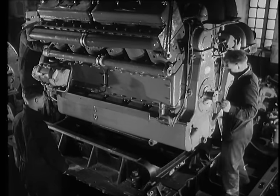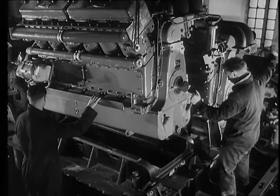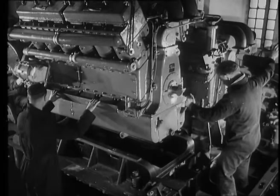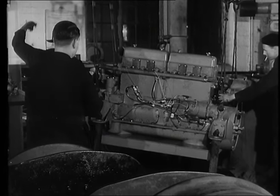In the Derby works, the locomotive is being assembled. The four diesel engines are being fitted into the frame. Each engine is of 500 horsepower. To give them more power and the big pull needed at low speeds, each pair of engines has a supercharger driven from a small bus-type diesel.